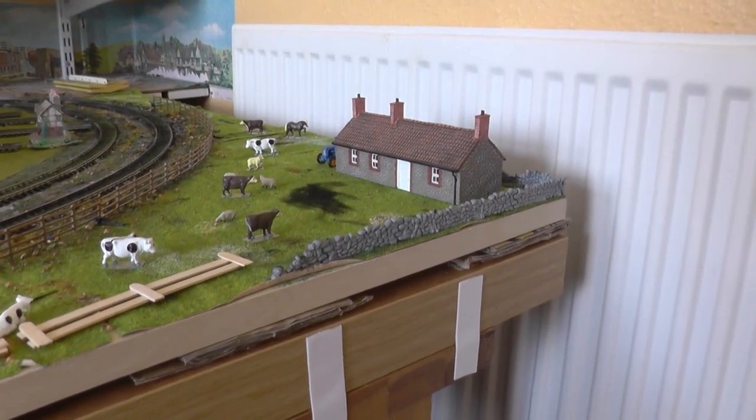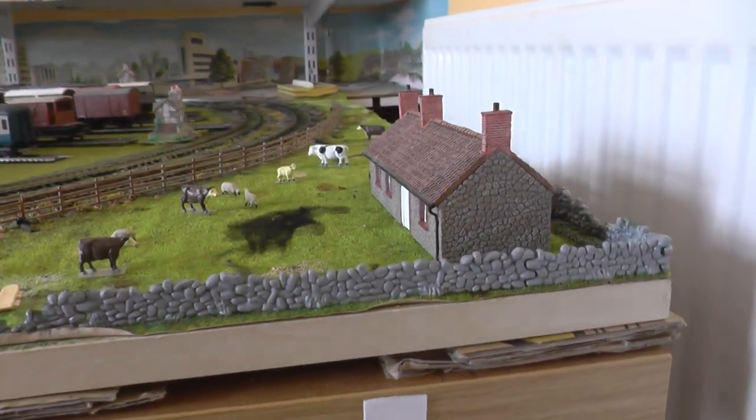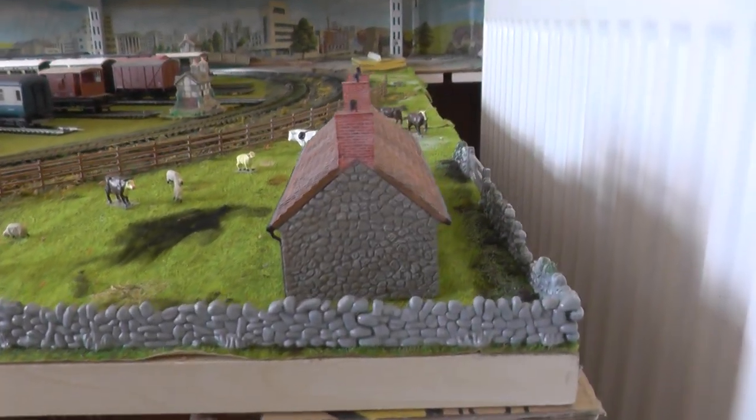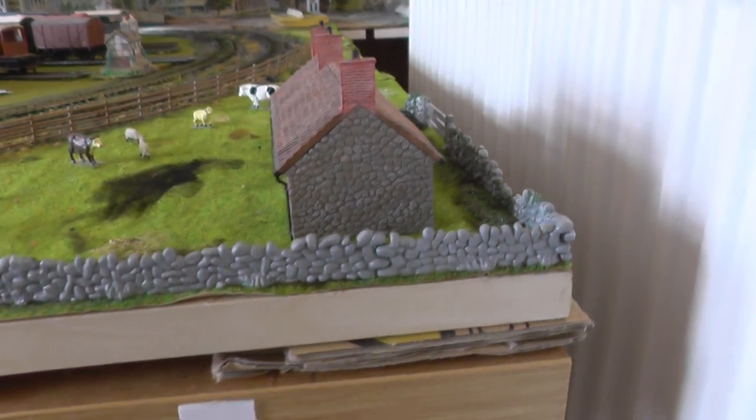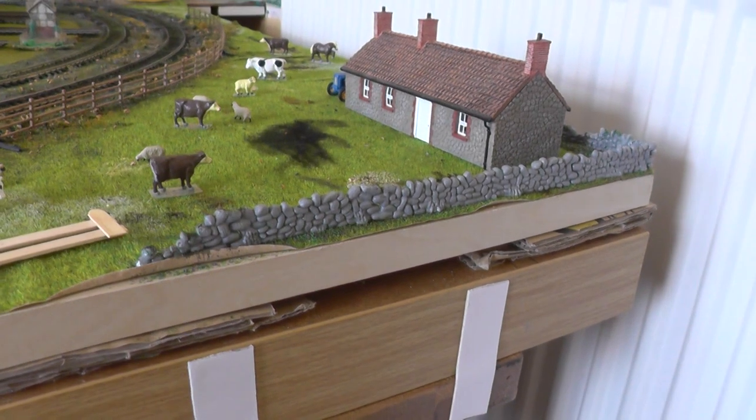Here we are now. We put the cottage back just temporarily for the time being, and we're going to leave the wall set off solid now, and we shall come back to you in the near future and add some more scenics on again.